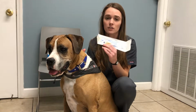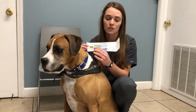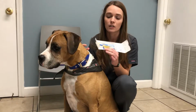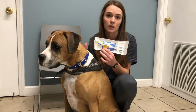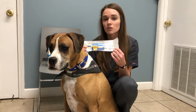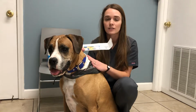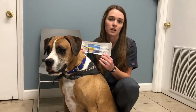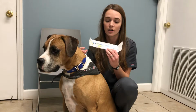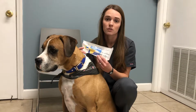Once we actually register these chips for you, we can insert your address, your phone number, your email, even additional contact information for another person, so that whenever someone finds your dog, you can have that scanned, and that number will trace right back to you. That contact information is also something you can update if you were to move or get a new phone number as well.